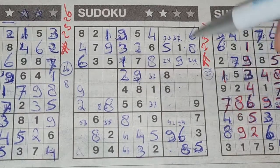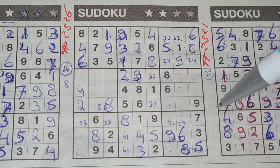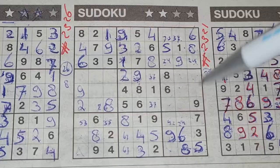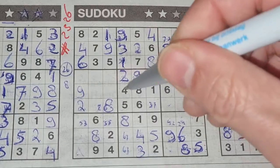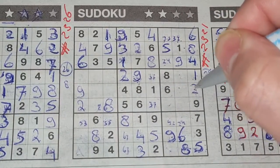The last column. 3 missing numbers. One of the missing numbers is a 1. I need a 1 here in the last column. We see here 1, no 1 there. So the 1 should be there. 2 numbers left. The 2 and the 4. We have a 4 there, so no 4 there. 4 should be here. And the 2 goes there.